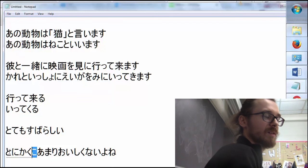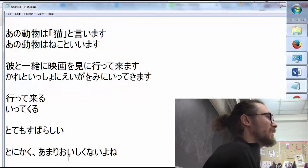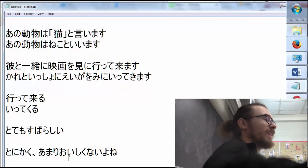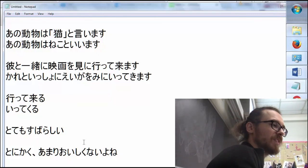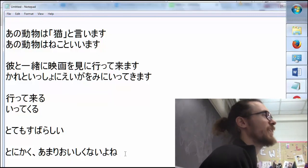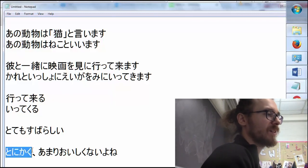Tonikaku. These are all kind of helper words. Tonikaku means anyway. Like let's say I just made a big explanation about its flavor and its taste, how it didn't satisfy me that much. Tonikaku, anyway, my point is, amari oishikunai yo ne.